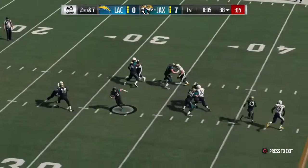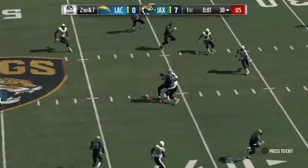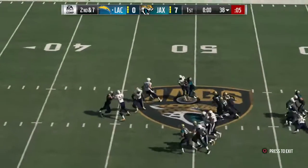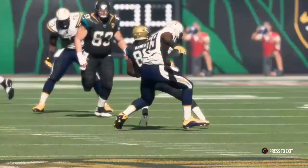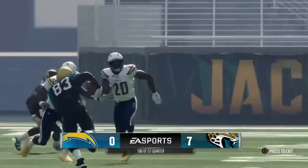Now a shotgun snap as they'll look to throw. Finding some room. And now look at this. Big gain, but a fumble. And picked up by the Chargers. And he'll return this ball across midfield to the 47-yard line. So possession changes hands on the final play of the first quarter. It's a close game here early on.